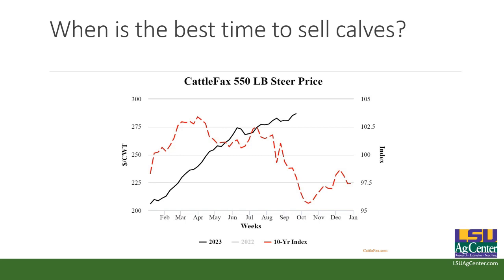And you'll notice if you can get past that mid-October point, on a 10-year average, we start to see some climbs in prices. We start to see some improvement there. Folks, this chart is a good representation of why we push fall calving system a lot in extension and a lot within the LSU Ag Center.